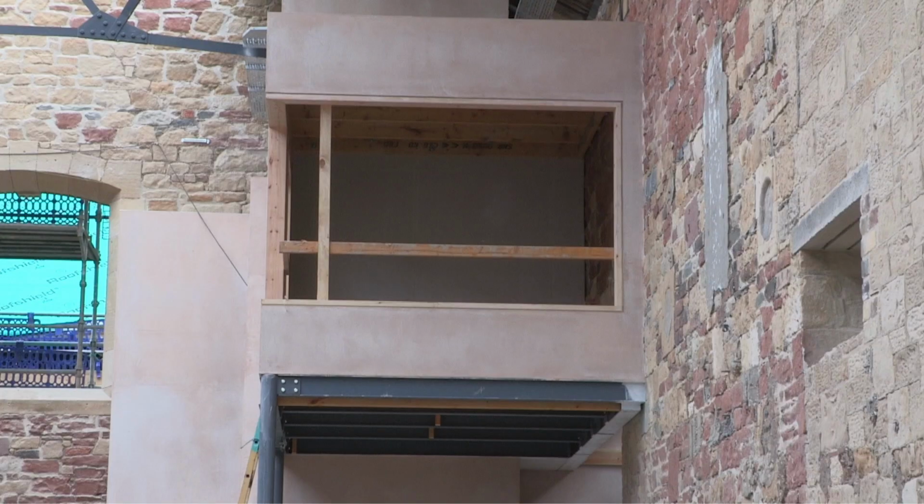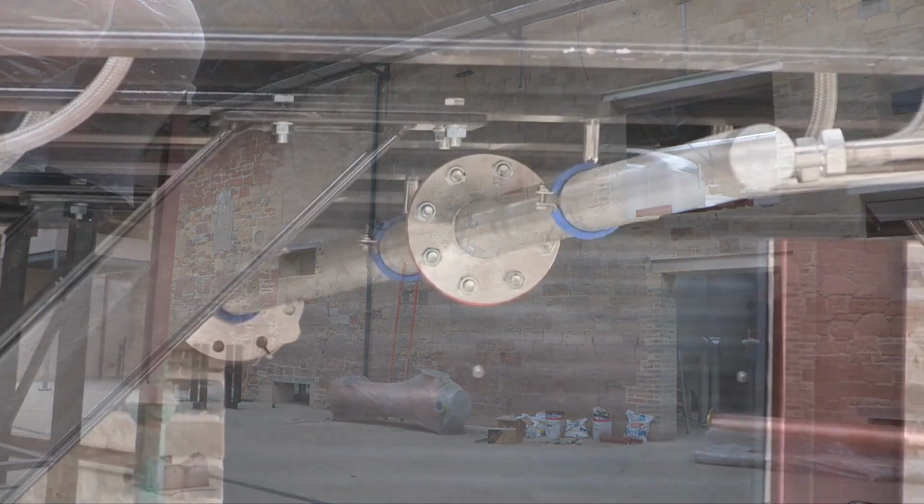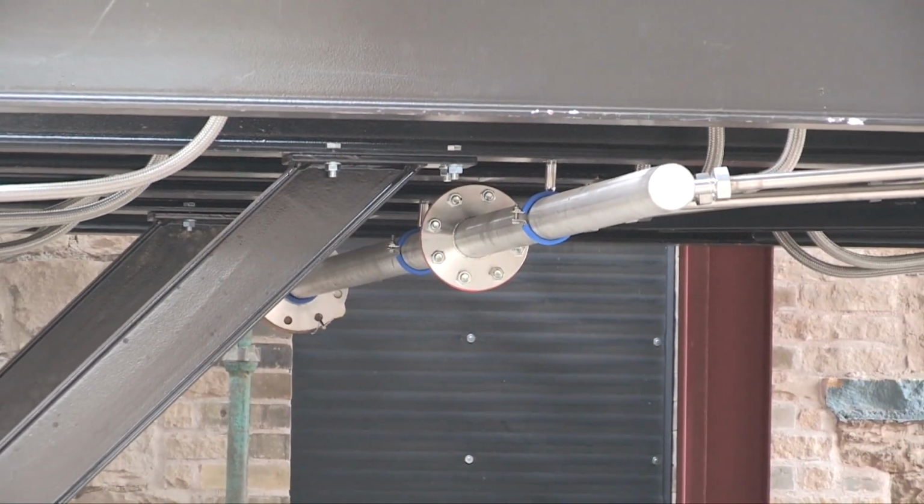So we built this wee office with a view of the still hall for the night shift essentially. Night shifts can feel a bit lonely, but the work has to carry on. So by creating this office within the workspace, we hope that we'll make the staff feel better about being on the long night shift.